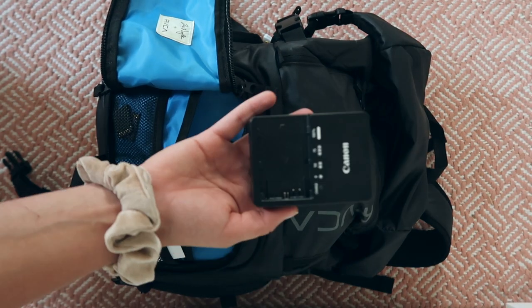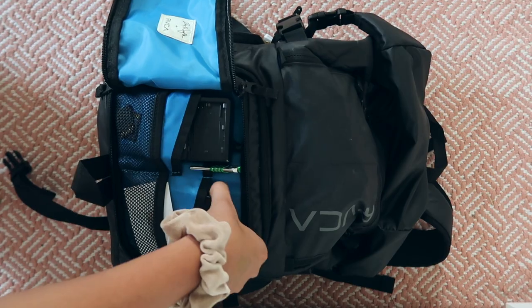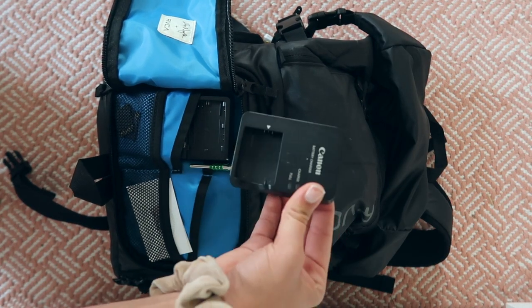This is my Canon 6D Mark II battery pack, so I just make sure I always bring that along. If I don't bring it along, I'm screwed. So an extra battery. So vlog if you did not know that. And I bring along my Canon G7X Mark II battery pack and also an extra battery. My vlog camera is always in use. I'm always using my vlog camera.